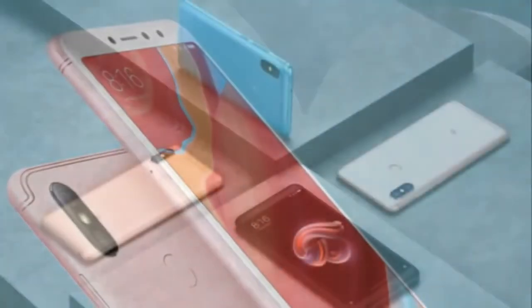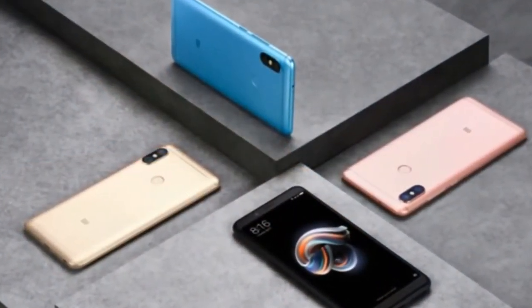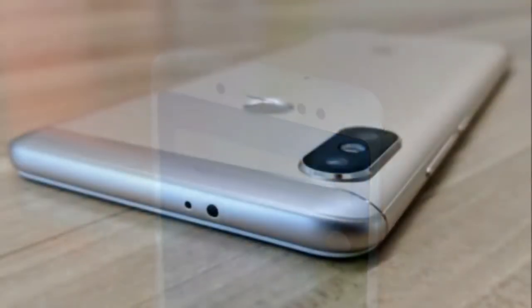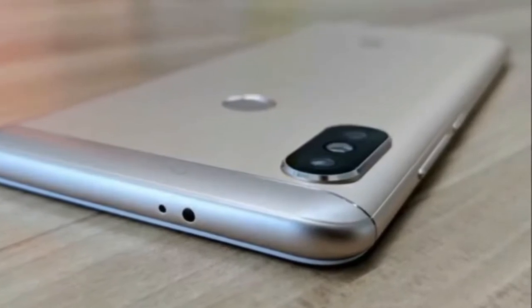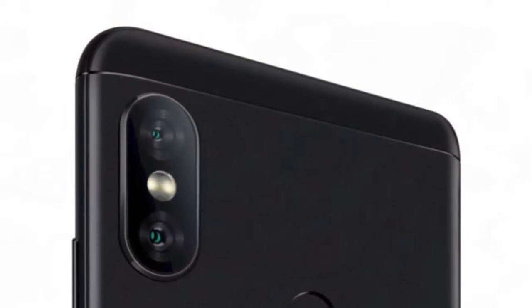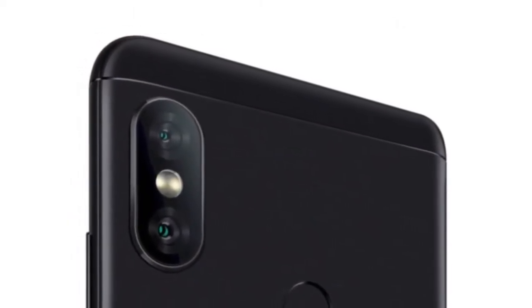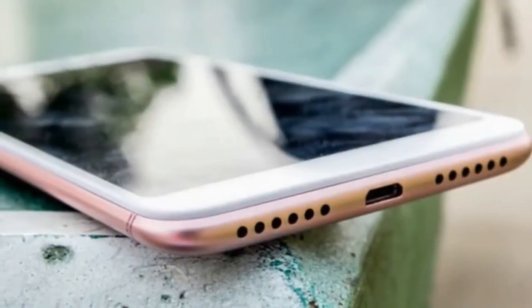18:9. In terms of performance, the Xiaomi Redmi S2 will be powered by an octa-core Qualcomm Snapdragon 625 SoC coupled with Adreno 506 GPU. In terms of memory, the device will come in 3 variants: 2GB RAM plus 16GB internal storage, 3GB RAM plus 32GB internal storage, and 4GB RAM plus 64GB internal storage.